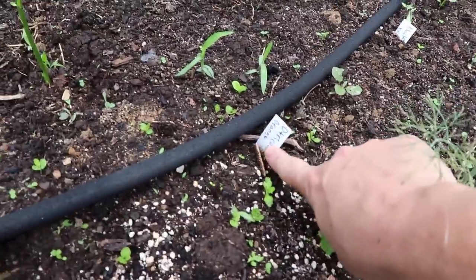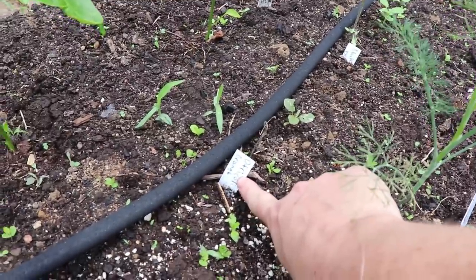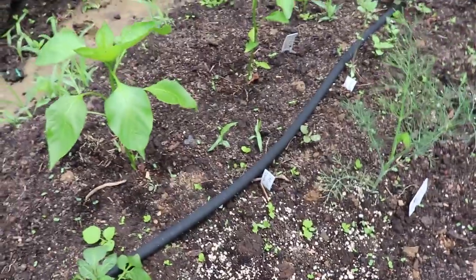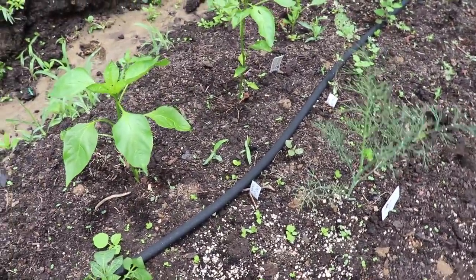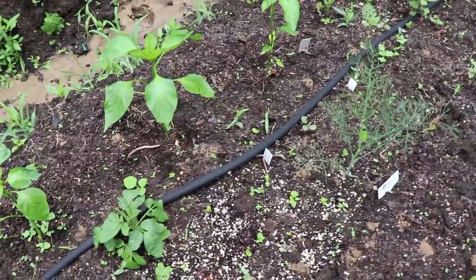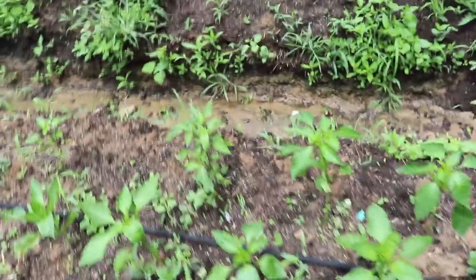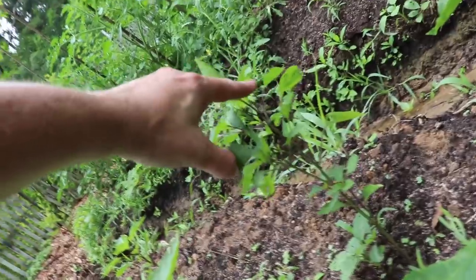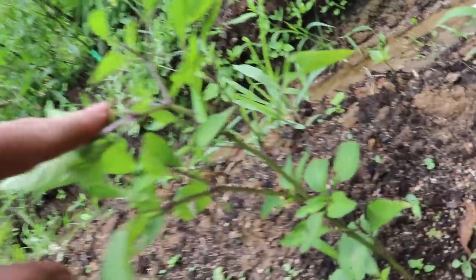Unfortunately, my only Otricoli Orange did not make it. That one, I had started more of them, but they didn't do well. And that one was just barely alive when I planted it. But the rest of these peppers are looking great. Ooh, look at this pepper plant. It's got quite a few blooms starting on it.